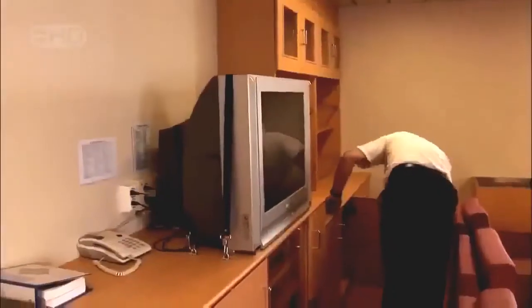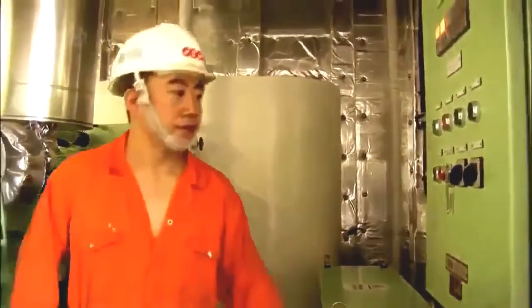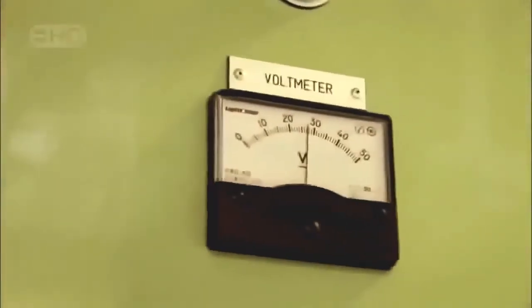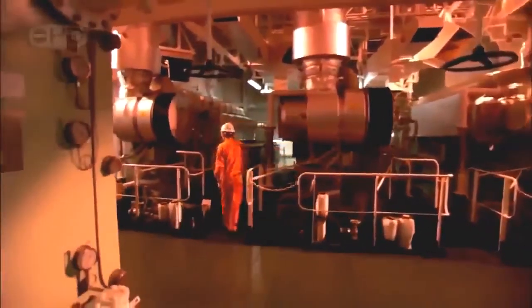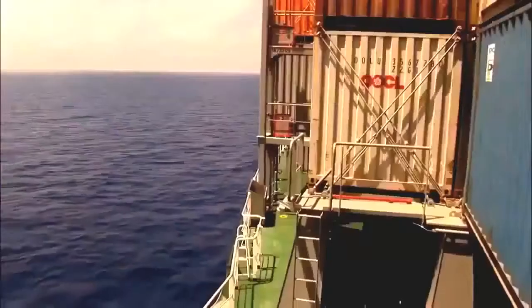While the crew's quarters are checked, the crew themselves have their own inspections to carry out. Electricity is crucial for all the ship's operating systems. The engineers are responsible for keeping all five 3,000 kilowatt generators running smoothly. Without them, the Atlanta would be dead in the water.